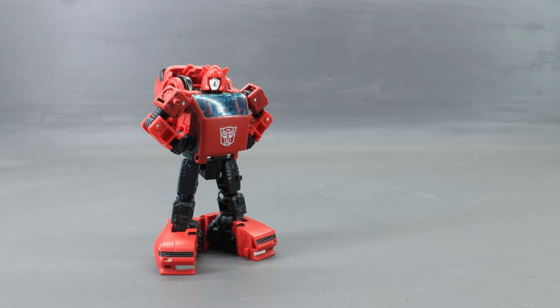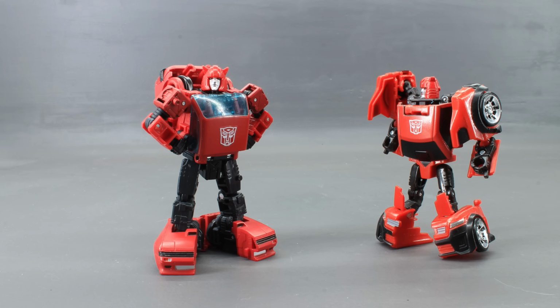So that's my review. Earthrise Cliffjumper, despite his size and the parts forming aspect, might just be the best Earthrise figure to have come out. He looks like Cliffjumper, he feels like Cliffjumper, and he's not some dilapidated mess. And somehow, they fit all of it into a $30 package.